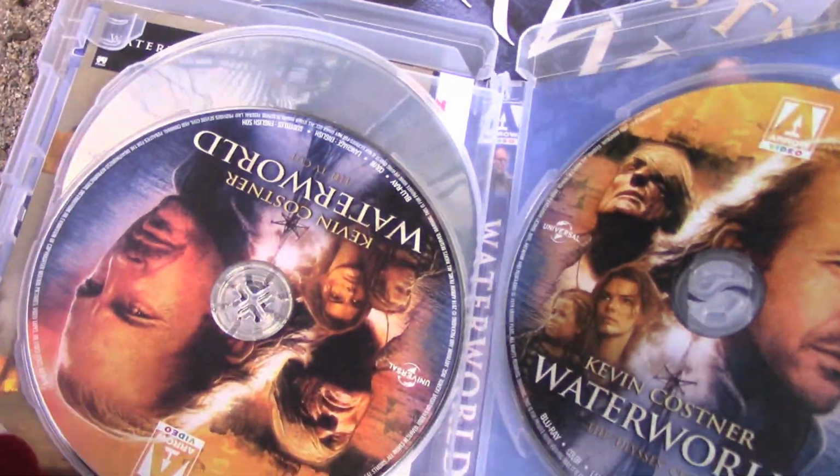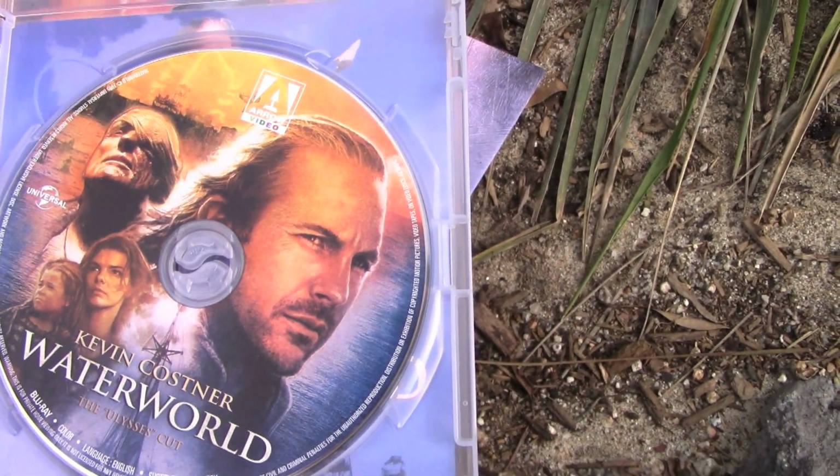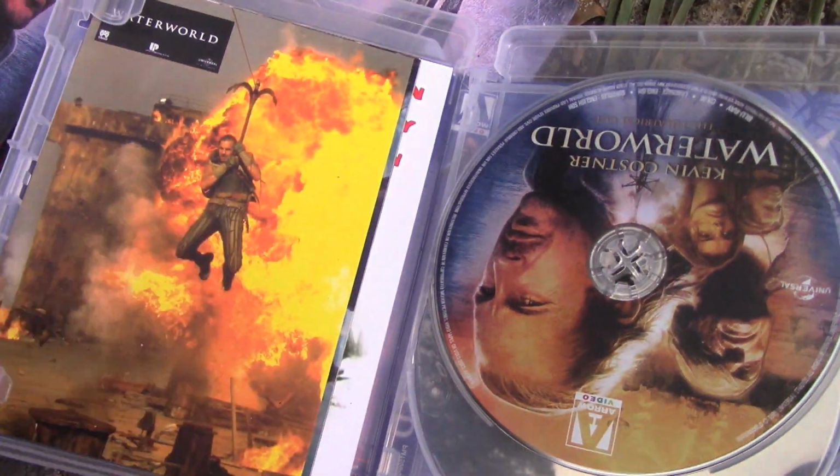Blu-ray number 2, once again upside down. This is the TV cut, and then this is the third version, the Ulysses cut. I'm actually really curious to see what this one's gonna be about. You may notice that they have the same picture on the CDs. That's okay.